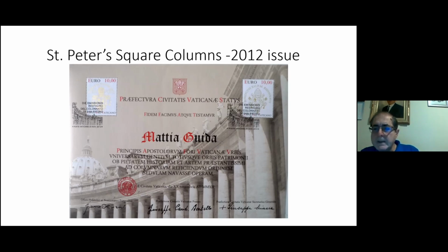I had stopped subscribing to the new issues of the Vatican by that time, and I was not aware that you could book one set, make a donation, and obtain that your name would be printed in the souvenir sheet. But a friend of mine knew it, and this is one of the best presents I could ever get. One day I received in the mail this copy here, which is a unique printing with my name on it.